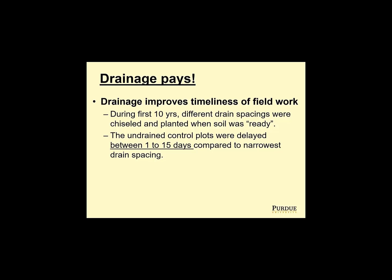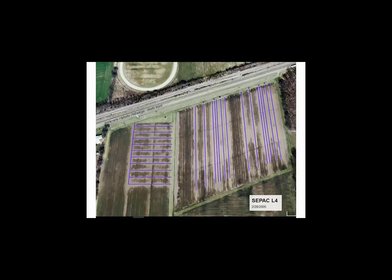So over that first 10 years, the undrained control plots were delayed between 1 and 15 days, depending on the year, compared to that narrowest drain spacing. And so obviously, you know that more timely access to the field is a major benefit to most farming operations. And during that first 10 years, we had a couple of years where that timely access was on the order of 2 weeks difference, which can be huge for a farming operation.